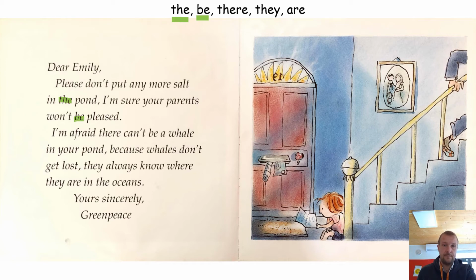Be. Now we're looking for there. Remember, I put these words in order of appearance, so it's probably going to come underneath the words that we've already found. See if you can find there. Put your finger on it when you found it. Yeah, I see it. They. Next, they.